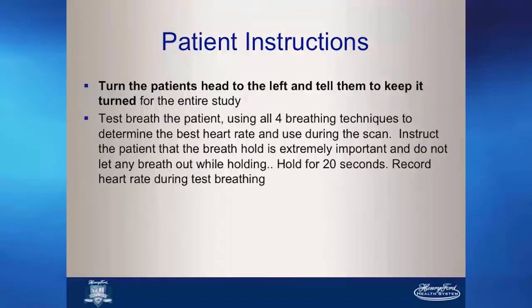We also have the patient's head turned to the left. Why do we do this? This is the way the patient is actually placed on the table in the cath lab. So when we use our cardiac access approach, our carotid access approach, the patient is already positioned the same way as they would be on the table in the lab. So therefore, the anatomy isn't changing from one department to the other.